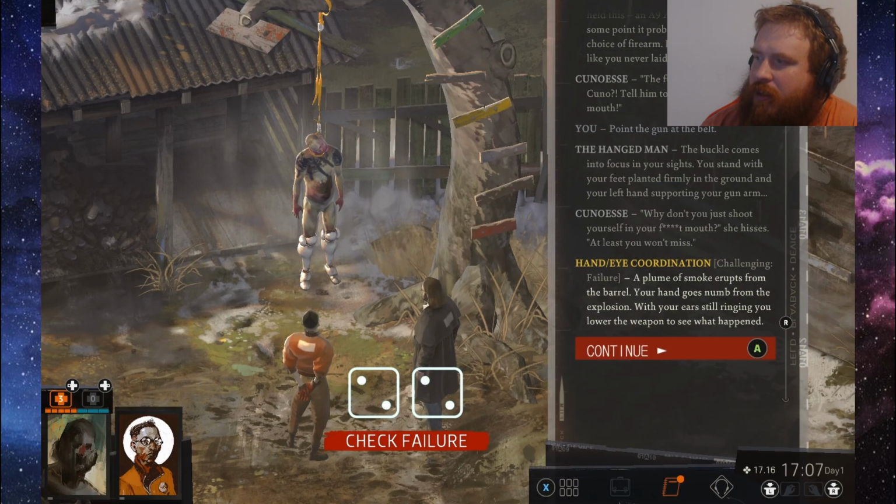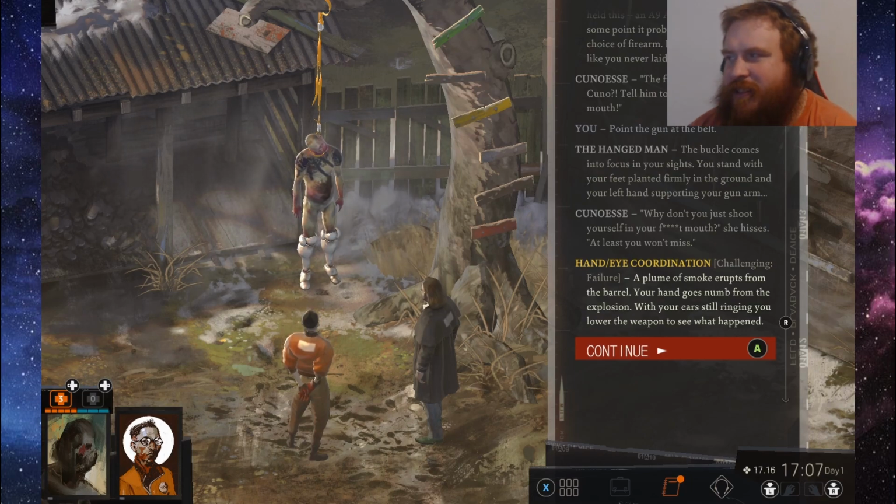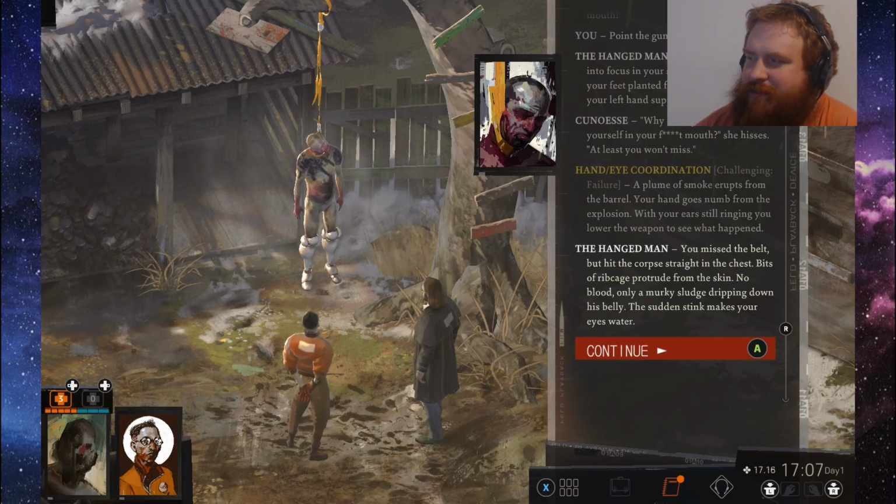A plume of smoke erupts from the barrel. Your hand goes numb from the explosion. With your ears still ringing, you lower the weapon to see what happened. Dang, shot him right in the gut. You missed the belt, but hit the corpse straight in the chest. Bits of ribcage protrude from the skin. No blood, only a murky sludge dripping down his belly. We suck. The sudden stink makes your eyes water.